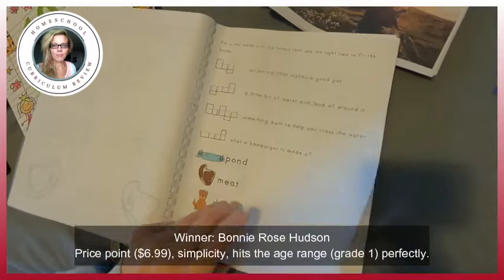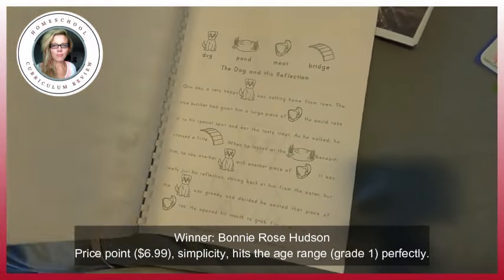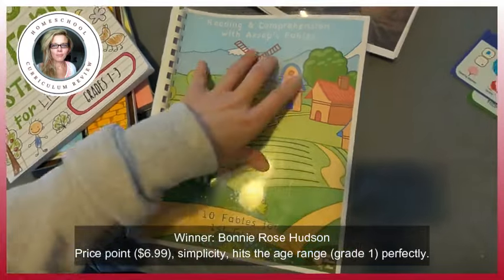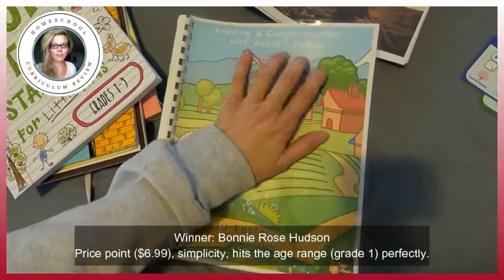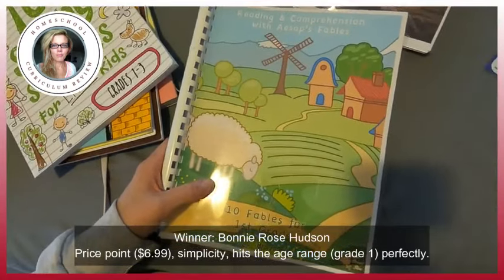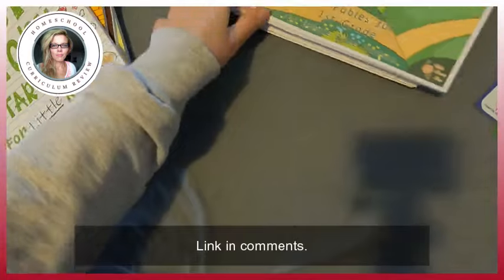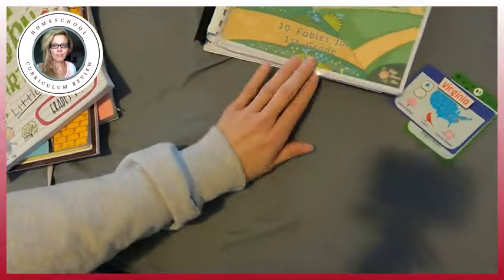Another type of match the words that fit the size. But then you're going to read it again with these. So you kind of get it. Aesop's Fables, they're basically stories with fables that have morals to them. Like that dog, he sees his reflection and he goes after his reflection, therefore dropping his bone. Because if he hadn't been greedy and wanted a second bone that he saw in the reflection, it wouldn't have happened. So this is Bonnie Rose Hudson.